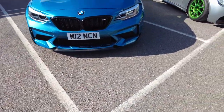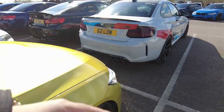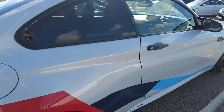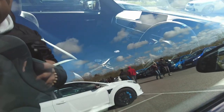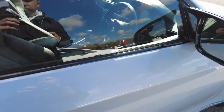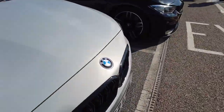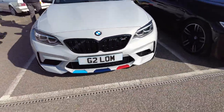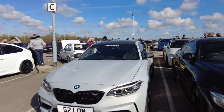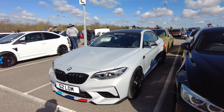This front carbon splitter at the front is actually interesting. It's got the M livery and the Remus exhaust. Wow, it's a Comp. It's got the M livery, the M Sport logo up top. Maybe a little bit too much for some people, but I think it works well with the Hockenheim silver.